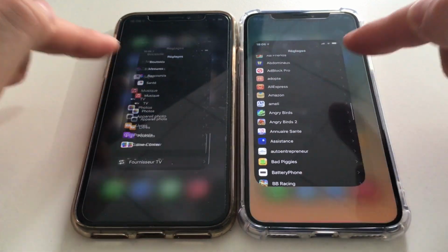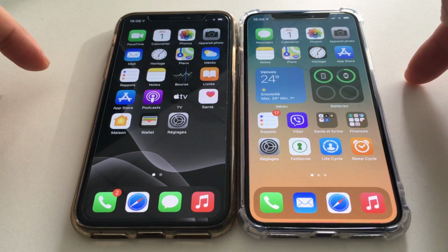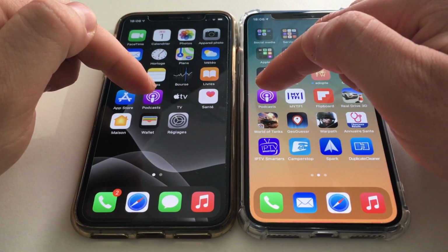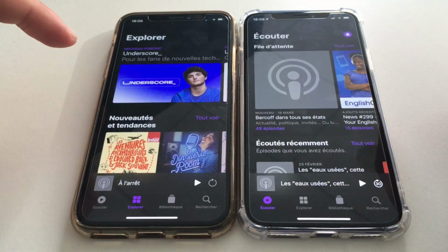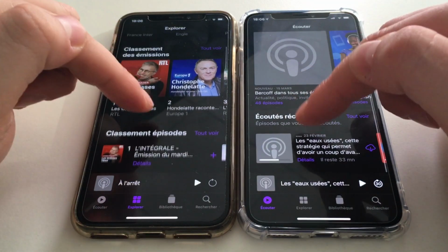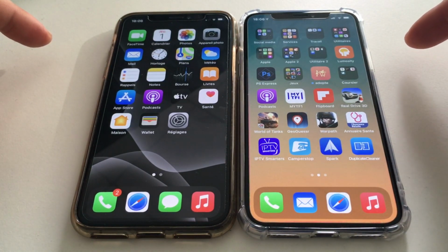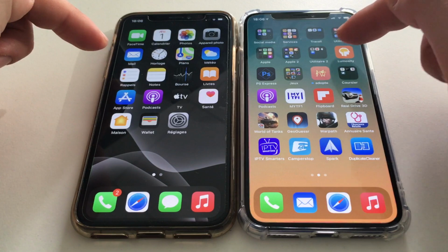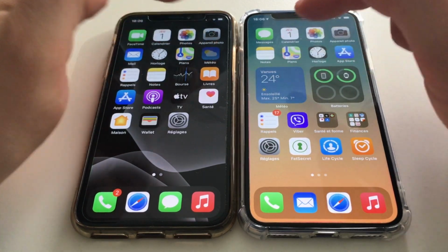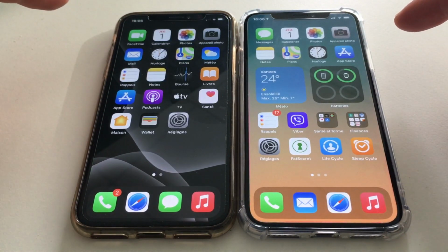So let's go quickly through different apps and let's try to spot some differences. Maybe the iPhone XS will be faster, so let's just make a quick test. So in the podcast app, I don't see any difference, it depends on your connection. Next, let's open something different, like the weather app, and it's the same.